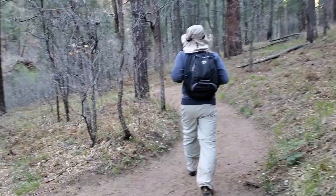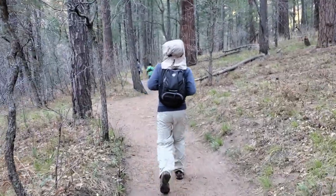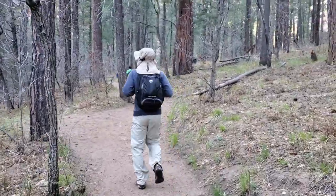So we passed the second stream crossing. We're about to hit a third one on the way. Once my group crosses the third stream, I'll see if I can use that point as my capturing point to get across the stream and get all the footage that I need. So we'll see where I would end up.